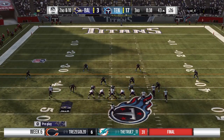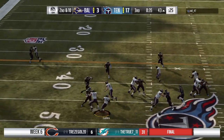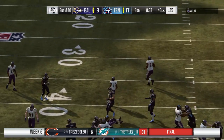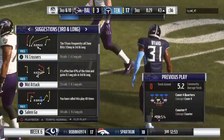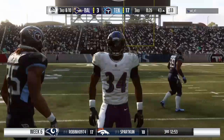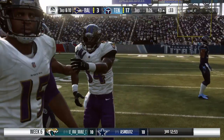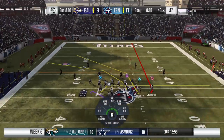All right, here we go. They'll run the counter with Collins. And he is met at the line of scrimmage, and he goes down right there. No gain on that one as it brings up a 3rd and 10. Now, they struggled to get him rolling on the ground in the first half, and that's sort of continuing here in the 3rd quarter. Yeah, but I don't think it's time to abandon the running game.